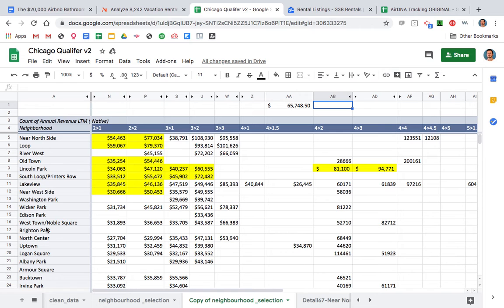Now on the left-hand side here, what we see is all the different neighborhoods, and then up here, what we're looking at is the bedroom sizes, or the unit sizes. So we have a 2-bedroom, 1-bath, a 2-bedroom, 2-bath, a 3-bedroom, 1-bath, and so on. Now, the ones that I have highlighted are the ones I want to speak about here.